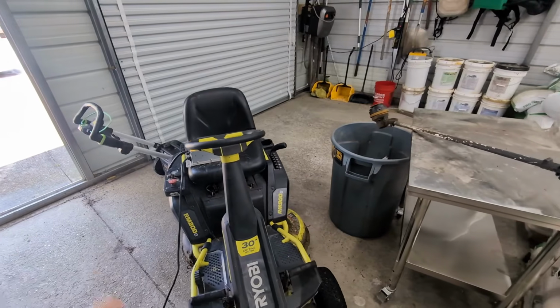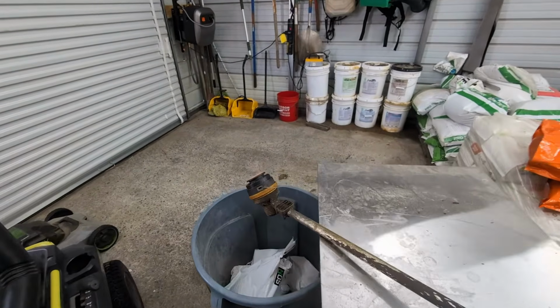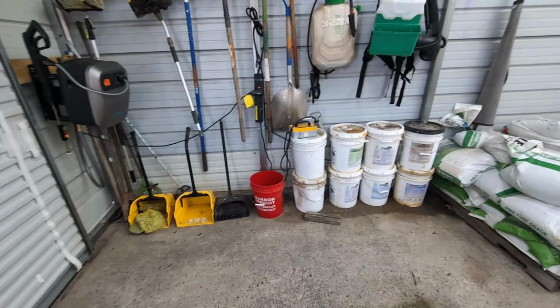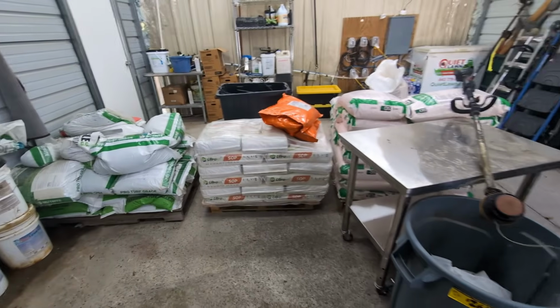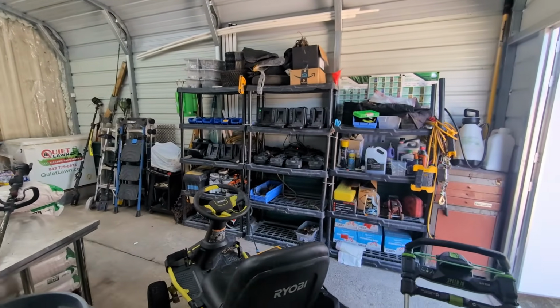Man, that thing's been great. I've probably got at least 1,000 hours on it. No issues, knock on wood. As soon as it dies, I'm not gonna buy another one because like I said, we're phasing mowing out. But that thing's been running like a champ so far. We've got all of our batteries here. You can see I've got my chargers set up.